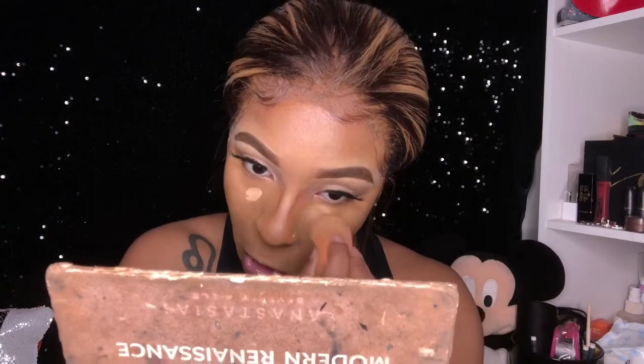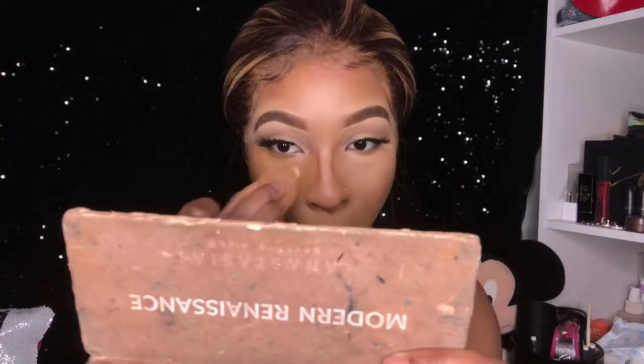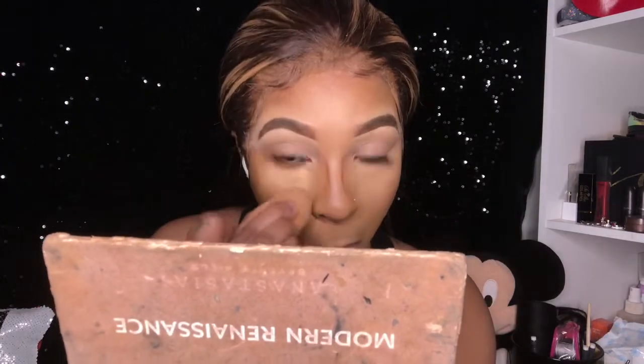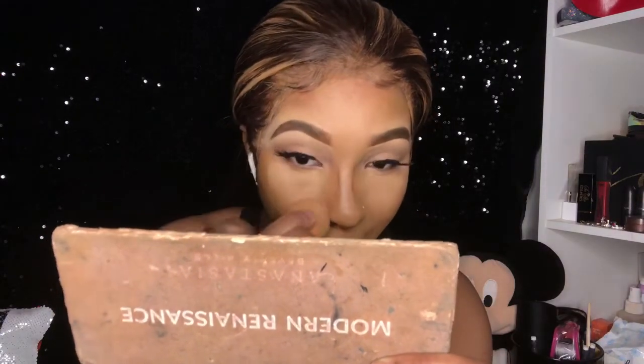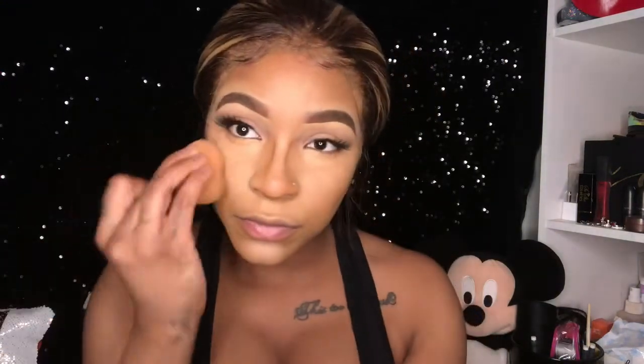And now that I've let that concealer sit a little bit under my eyes, I'm gonna go ahead and blend that out. I usually try to do my eyes last so my concealer can sit a little bit under my eyes, just so it can warm up a little bit. And also, like I said before, it helps with the coverage. It gives you a little bit more coverage. Now, you can't do that with every concealer because some concealers dry out, but this one actually was pretty good.